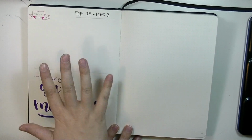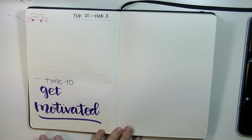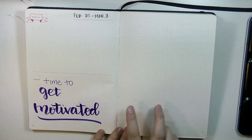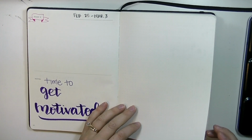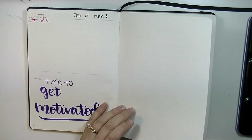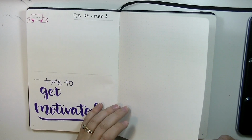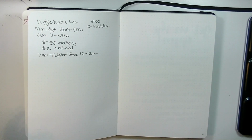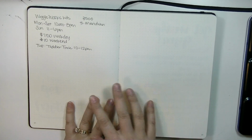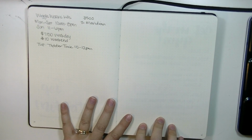Then I went into the last week here. Time to get motivated, in my notes section, just prompting me to get motivated for the month of March, when I will be pretty much fully recovered. I'll hit 6 weeks, I think, in the second week of March, and I did have a C-section, so they typically say 6 to 8 weeks.